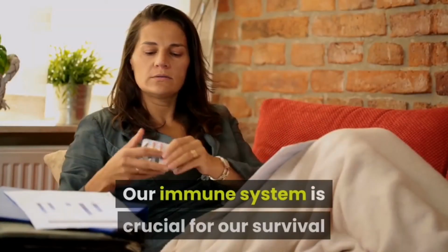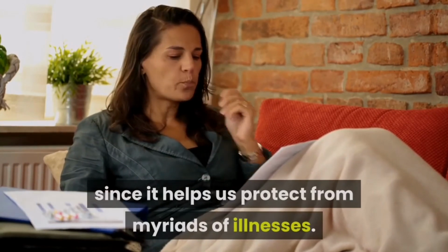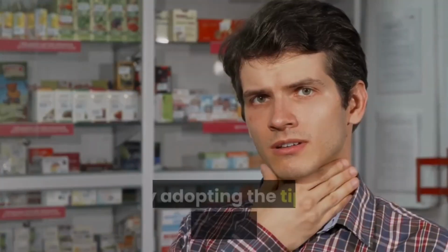Our immune system is crucial for our survival since it helps us protect from myriads of illnesses. Our lifestyle is closely linked to our immunity. By adopting the tips mentioned in the article, we can enhance our immunity.